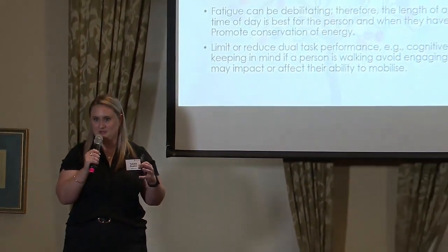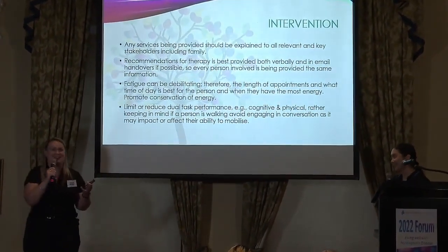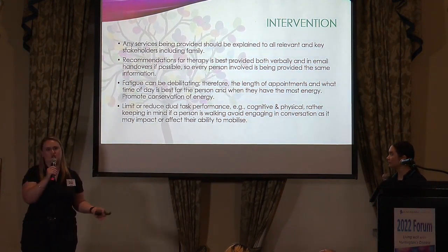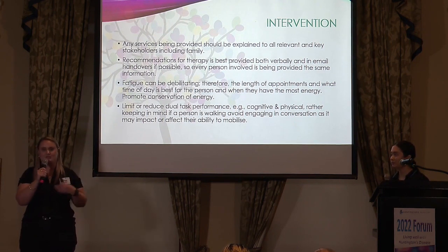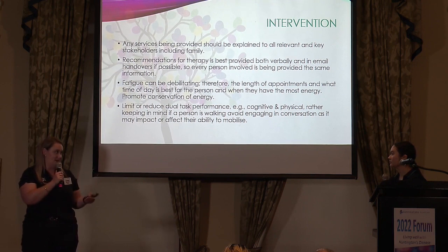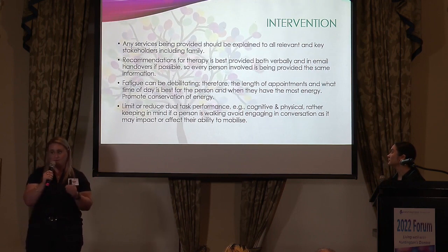So any services being provided should be explained to all relevant and key stakeholders, including the family. So oftentimes, OT is very broad. What do we do? I don't even know. I do. About everything. You need to adapt it to the person's situation. So obviously if I'm seeing a child, my explanation of OT is going to be different to if I'm seeing an adult. And if I'm doing equipment, things like that. So as OTs and as health professionals, we need to make sure that what we're doing is being explained to every single person involved, especially family and key stakeholders, the client. We need to make sure that that person understands what we're doing and the plan moving forward.